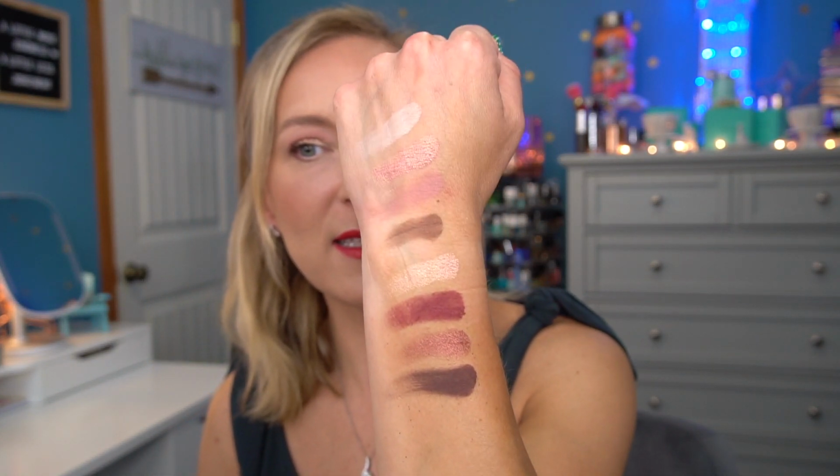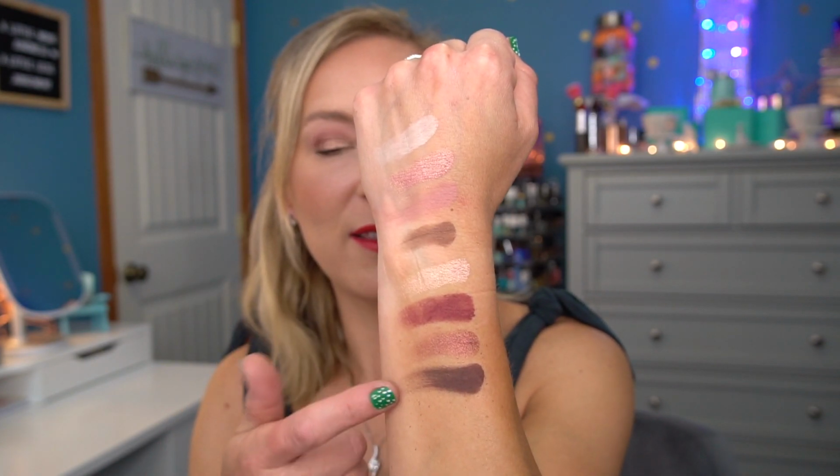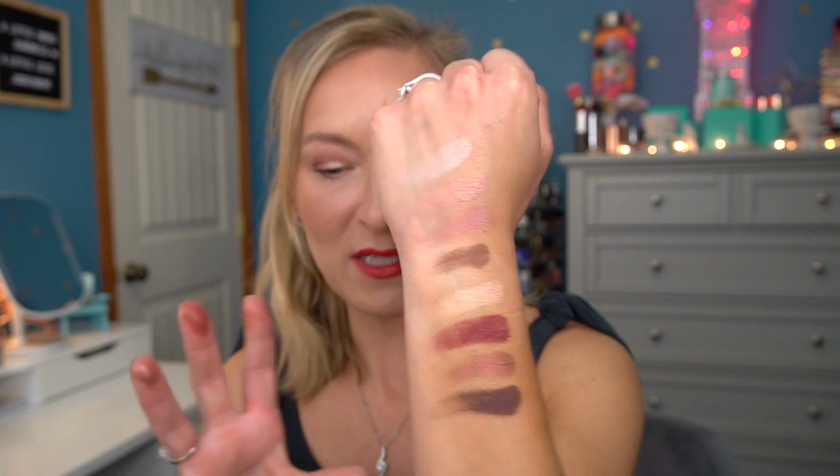Again, I think this is going to be a really pretty fall palette. They might be stiff, but goodness, they're very pigmented. They're not lacking pigmentation whatsoever. So that gives me promise at least to know that they're not going to be shadows that are just hard panned and you're not going to get any pigmentation out of them. So that makes me happy. All right, so there's the first one, and then we'll swatch the Peach Bellini one.